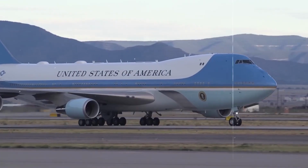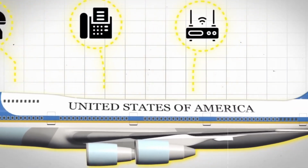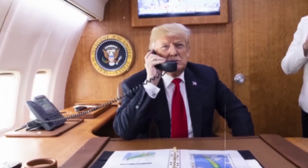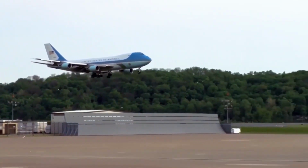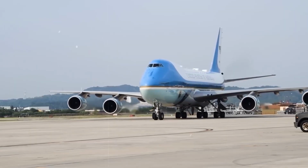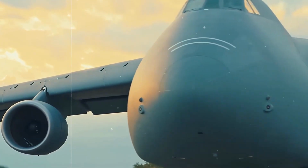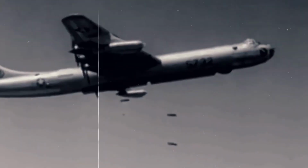So yes, it might be real, or it might be a myth by design. But if it ever does take off, you'll never forget the moment you realize nothing was ever safe. Because sometimes survival isn't about victory, it's about what's left after everything else disappears. In a world on the brink, some planes don't take off for glory. They fly only when everything else has fallen, because sometimes the most powerful technology is the one you'll never see.